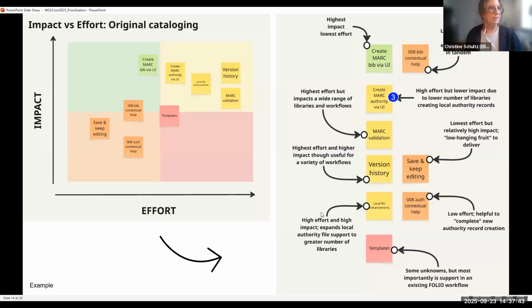In the next release, we could work on a larger project, here, creating new authority records via the UI. This is one of our high impact and high effort items, though amongst the items in that quadrant, it has a little bit of a lower impact because not all libraries create their own authority records, but it does play an important role in original cataloging workflows of some institutions.